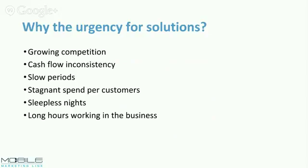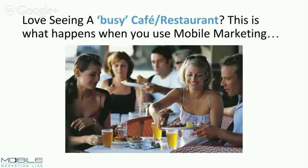You can always sort of say, look, if I've got the right staff, I'm happy to walk out. But it's often a case where you've got to keep watch constantly. And again, technology is there to help you. So hopefully today we'll get through some of these things, and we'll be able to see your transformation take place. Because honestly, I love seeing a busy cafe and restaurant. This is what really can happen when you include mobile marketing in the mix.